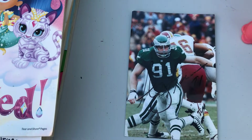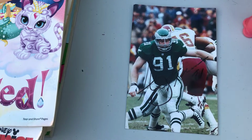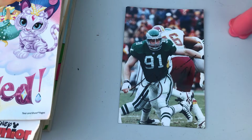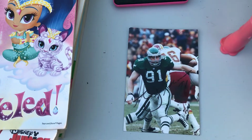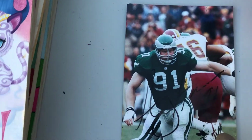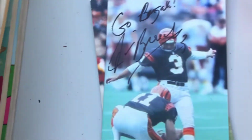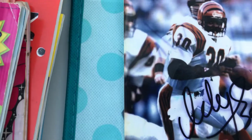Help me out here, guys. Is that the Jets? It's green. Not real good with that. I can tell you the Bengals and Browns, but here's another picture with the signature. And I noticed that they put their jersey number, which is 91, and this one put the number 3, but I don't see where this one put the jersey number.